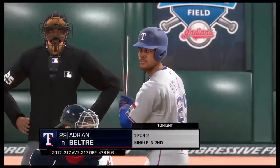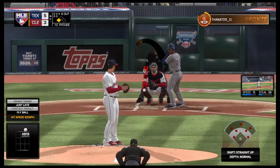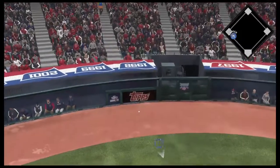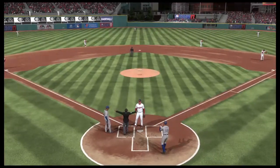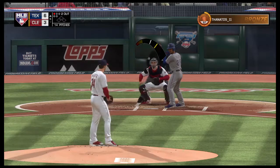Number 29, here's the third baseman, Adrian Beltre. A hit in 2 tries so far. Ready to deliver. Here's the first pitch. Pitch is way outside and he can't even get a glove on it. And not in time as the run scores. And that is going to cost him a run as he'll scamper home on the wild pitch.